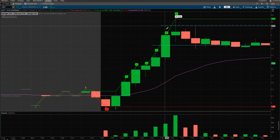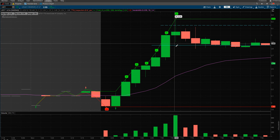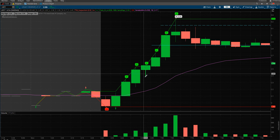So the NEOT trade could have got you a nice 20%. The LGCY trade, my little piece of it is only 10%, but some members were able to bank 20, 25, 30% of it by jumping in earlier.